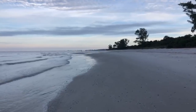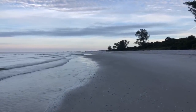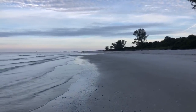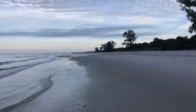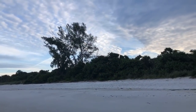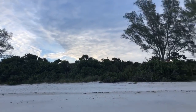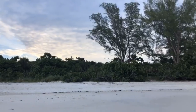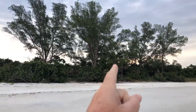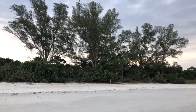Good morning. How are you guys doing today? Happy Thanksgiving. A look back here to the east. You can see we're not going to see the sun here. It's pretty well socked in behind the clouds this morning. The sun's actually over there, is where the sun rises, to the southeast right now.